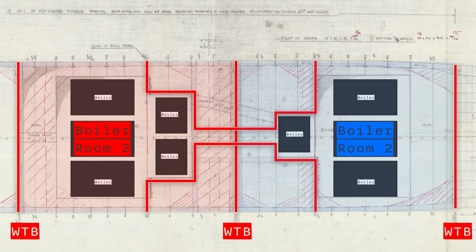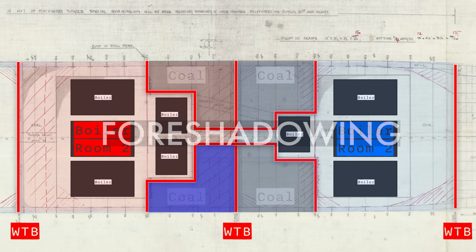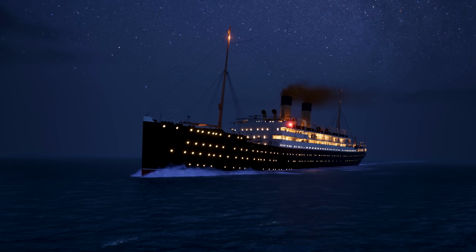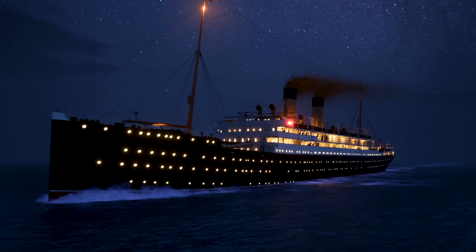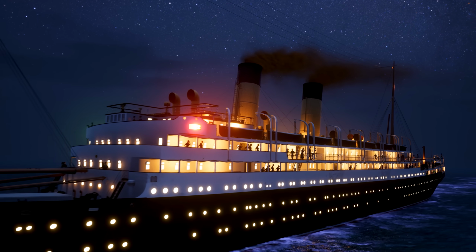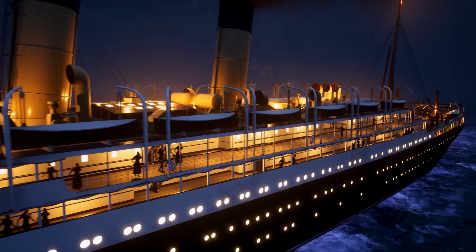In the empty space, they added storage for coal. It meant that if a boiler room was breached, only half of it would flood. Simple. And besides, the odds of a ship being hit dead center like that must have seemed extremely low. With the job well done, the ships were built and introduced, and they served well for the better part of a decade. But then in 1914, the worst case scenario played out, and the Empress's Achilles heel was revealed.